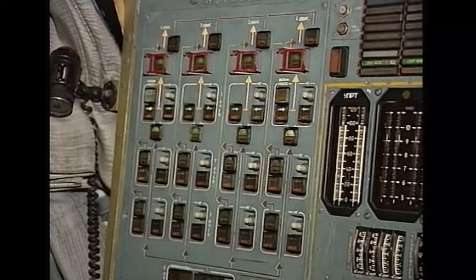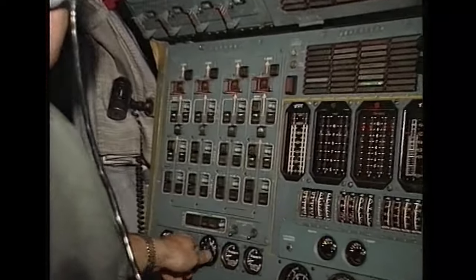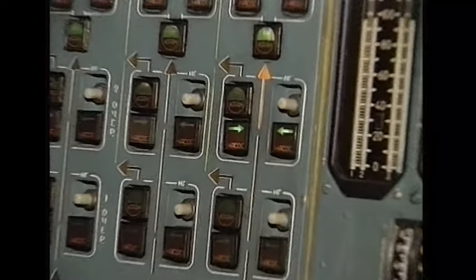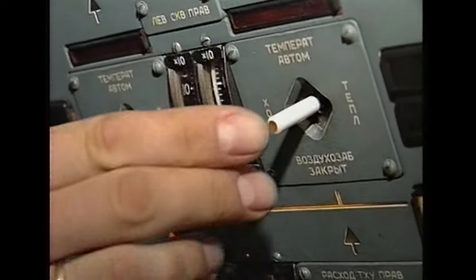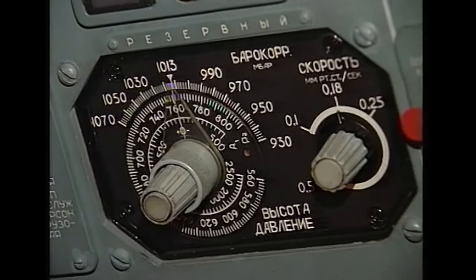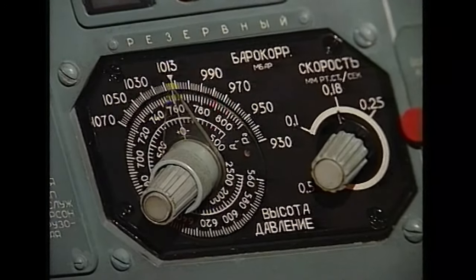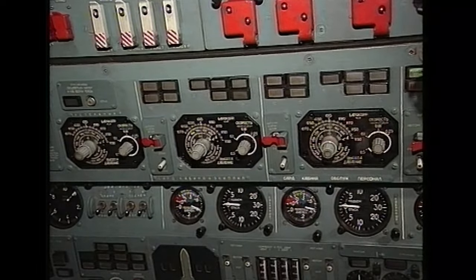The flight engineer has just finished the first fuel check. He reads off the fuel used so far, compares it with what's left, and distributes it equally. There are four groups of fuel pumps. If a group shuts down, it can be replaced by another. These barometric instruments are used to regulate the cabin pressure depending on the respective outside air pressure.